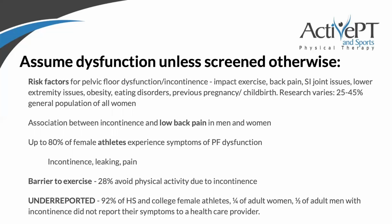Risk factors include impact exercise, back pain, SI joint, lower extremity issues, like especially hip weakness, obesity, eating disorders, having a baby, previous pregnancy. General population, the research varies, but 25 to 45% of women have some sort of pelvic floor dysfunction. So ask every other person and see, ask them the questions.